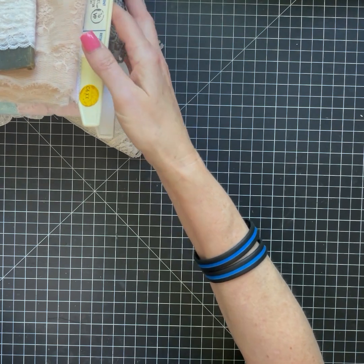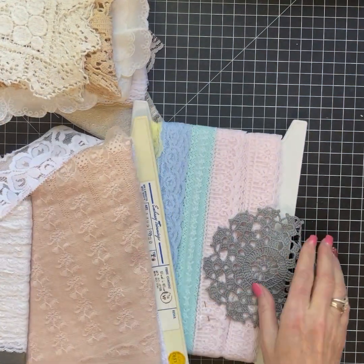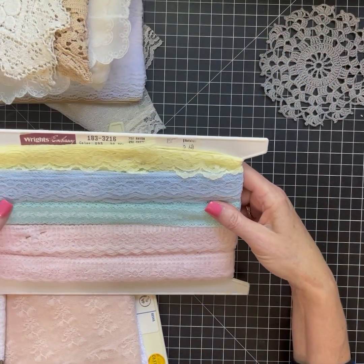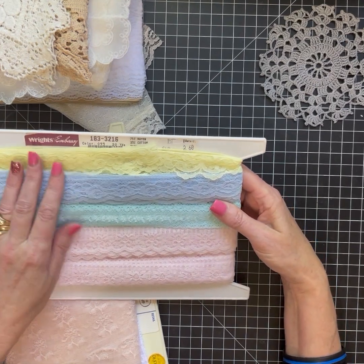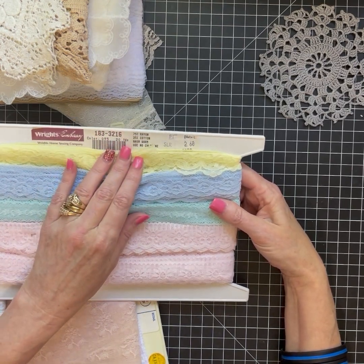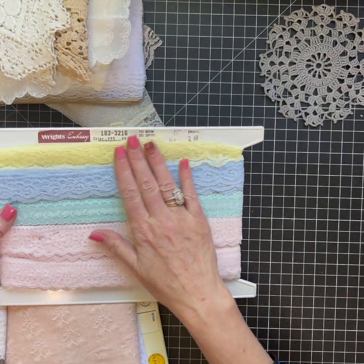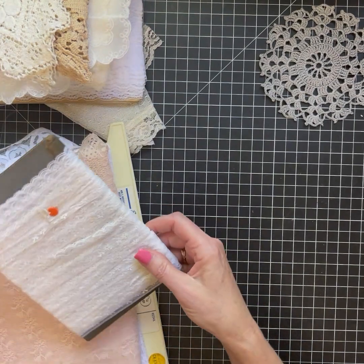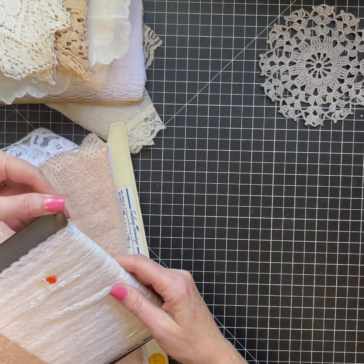But then she brought out, look at this. Oh my goodness. I mean, how fun is this? Look at that. Now, I don't know if this is actually Wright's Embassy's lace, or she just reused this, but oh my gosh, look at all those pretty pastel colors. So I had this one. Then this pretty one. Oh, I just realized it's around a book.